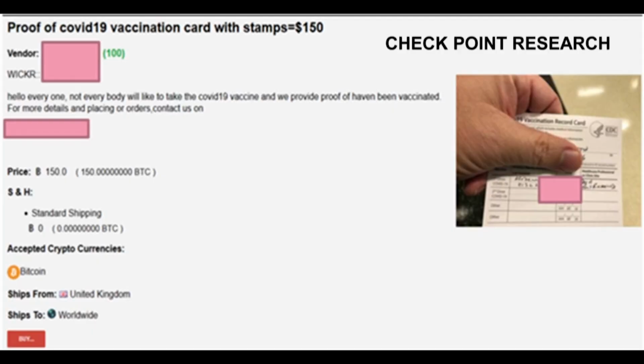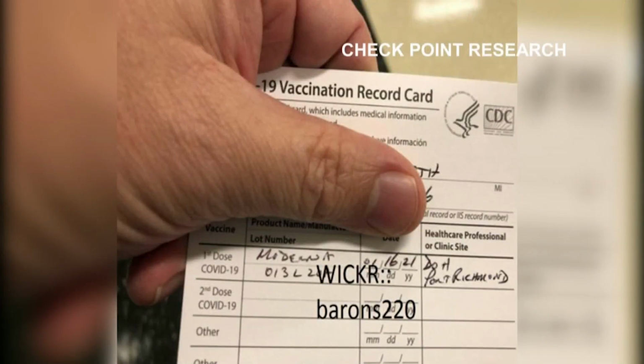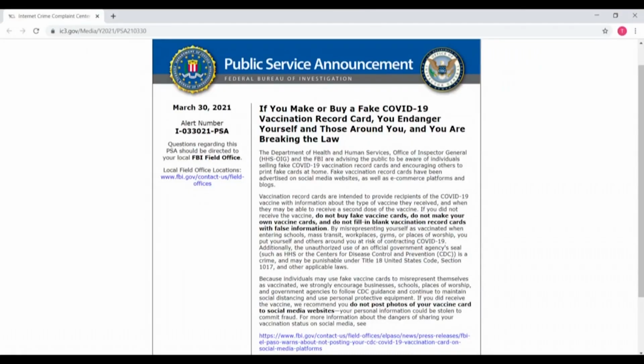With a simple search and a click, people can order these fake COVID-19 vaccination cards. Stamps and dose numbers included. Well, the fake cards is actually a violation of the law in and of itself. You can't fraudulently create a government document. Special agent in charge of the FBI Las Vegas field office, Aaron Rouse, warns this is a crime.